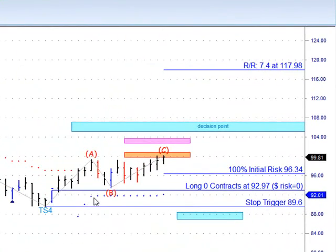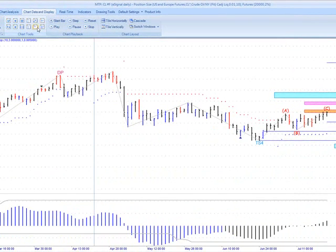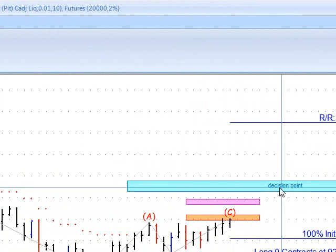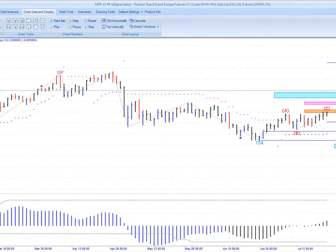The TS4 long setup in oil is still playing out. The actual target's up here around 117, almost 118, but our decision point resistance in between our target and our entry here is sitting, let's see, that'll begin right about 105 in oil. So we'll see if they take this little A swing out here and eventually get us into that 105 area, and then the market will have to make a decision in that area. We'll see if they sell off, or if they break this decision point area, break out of that to the upside, then we should see that target eventually.